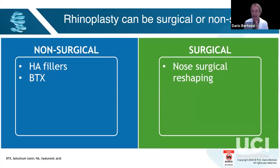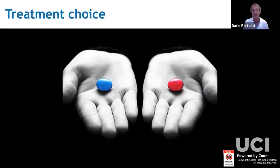You see that rhinoplasty can be a very tricky operation. Many webinars have been followed by the society, the South African Society, and also by Dr. McIntosh. Rhinoplasty can be surgical and non-surgical. The surgical is a nose reshape. The non-surgical is like a camouflage. We can use HA filler, particularly HA, which has the possibility to be dissolved, and then botulinum toxin. You see that we have a treatment choice.